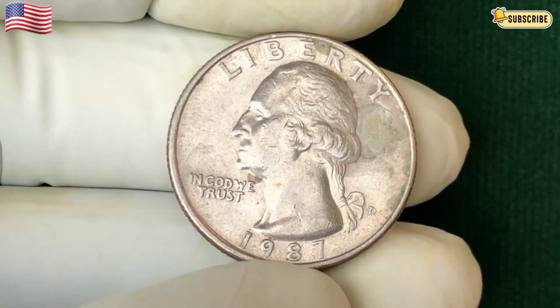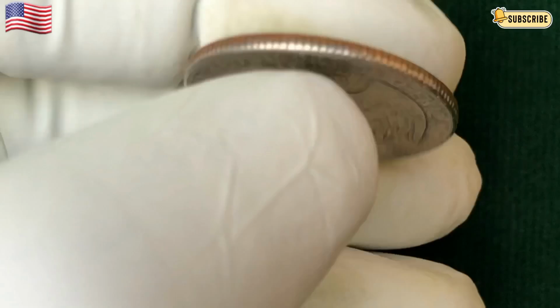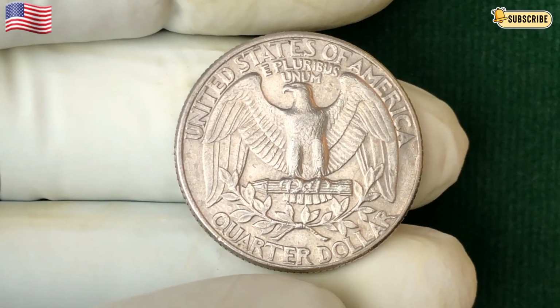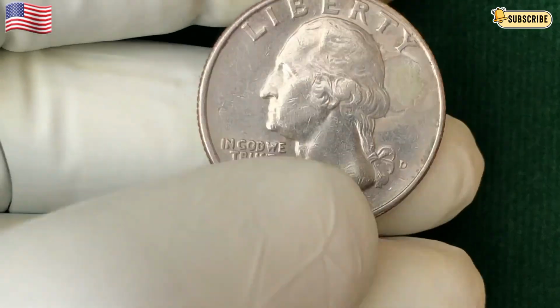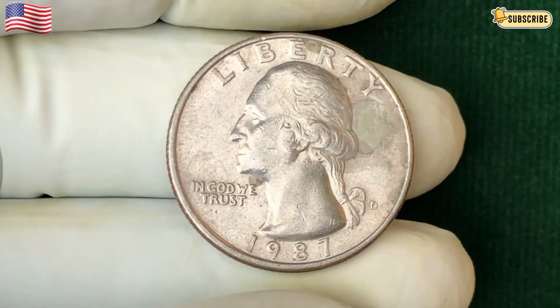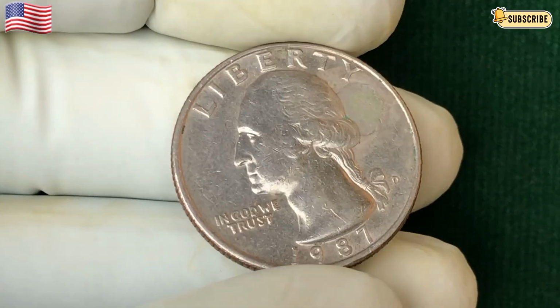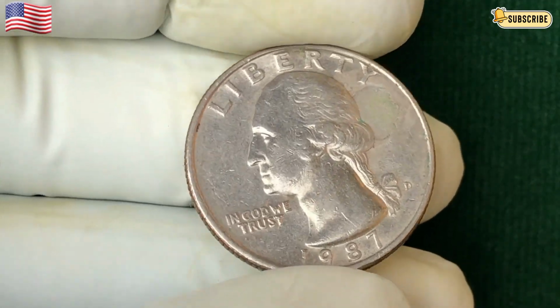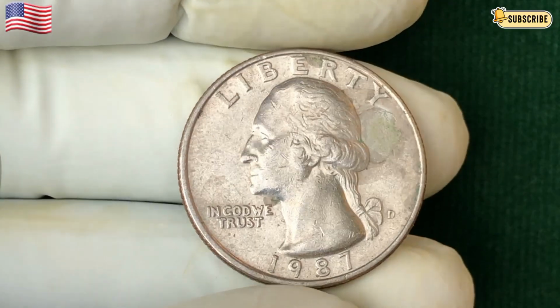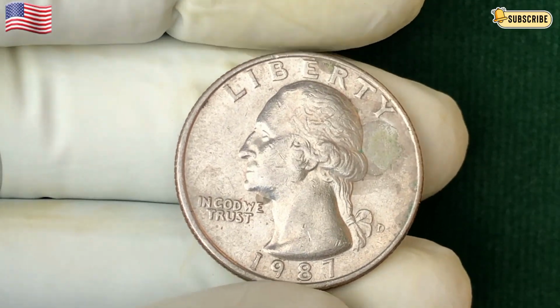These coins have maintained their original luster, with all of their intricate details intact. For collectors, a well-preserved 1987 quarter is highly desirable. The sharper the design and the clearer the details, the more valuable the coin becomes. And it's not just about the aesthetics. Coins that have been stored in excellent condition over time are much rarer to find, which makes them that much more valuable.